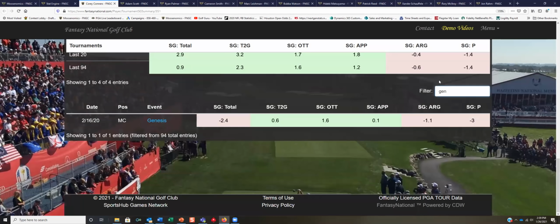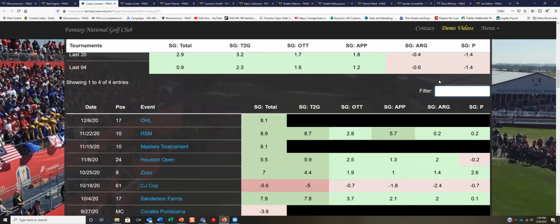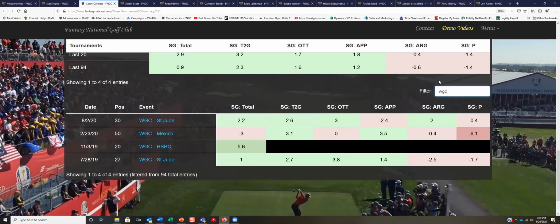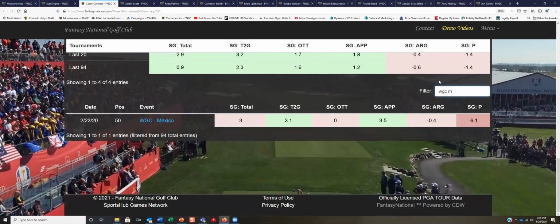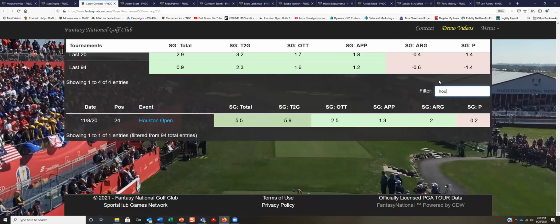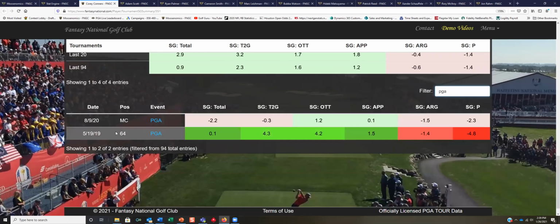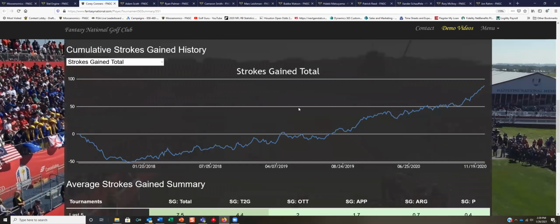Let's go take a look at the Genesis. Missed cut. At the Arnold, missed cut. WGC Mexico, he had a 50th. Let's see at the Houston. So recently at the Houston Open, he had a 24th place. And then let's see what he did at the PGA 2019. Well, he made the cut, 64th. I just like his game.